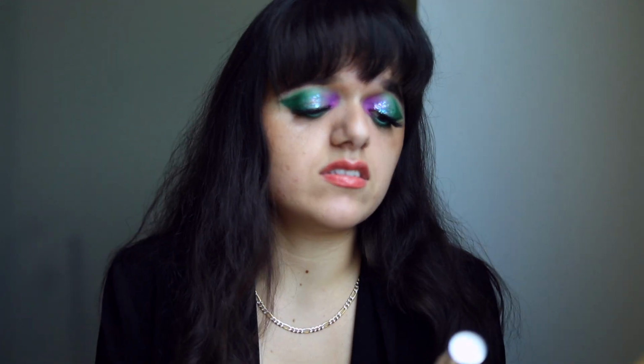Then I want to talk about the last foundation, and I don't even know if I should mention this or not. This is the L'Oreal True Match Super Blendable Makeup Foundation. I literally just use this for special effects makeup for Halloween once a year, so that's what I'm keeping it for. Those are all the foundations that I have in my collection, and those are my final, well, not final, but those are my final opinions on them for now.